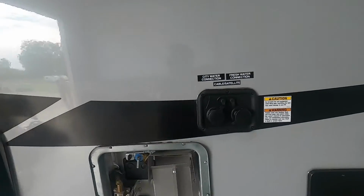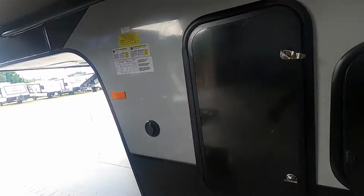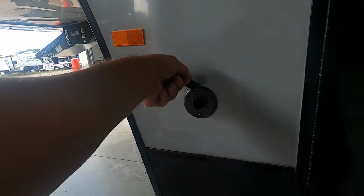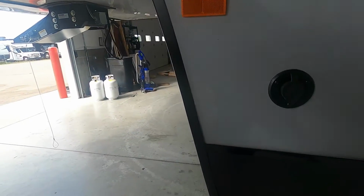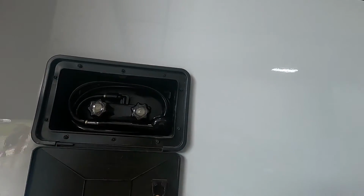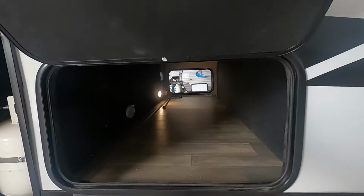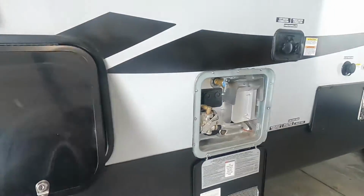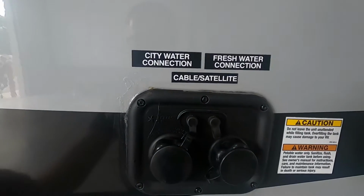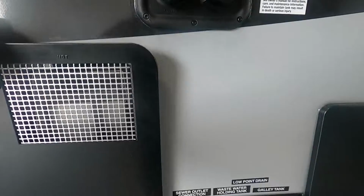Let me walk you around the rest of the outside of the unit, starting on your off-camp side up here. Beginning with your propane up here. After you loosen it open, you have an outdoor shower. This handle is set right in here. There's your pass-through storage. Again, your hot water heater. Above that, your city water connection. Fresh water, cable and satellite hookups.